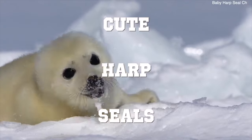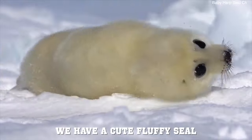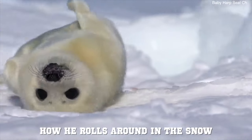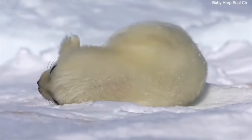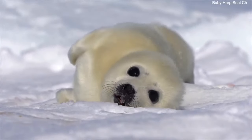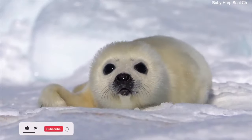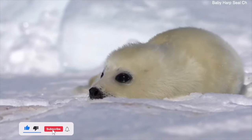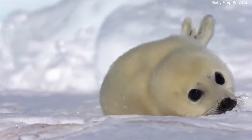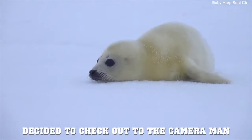Cute harp seals. In our first clip, we have a cute fluffy seal crying for its mother. It is very cute how he rolls around in the snow. This next cute harp seal decided to check out the cameraman.